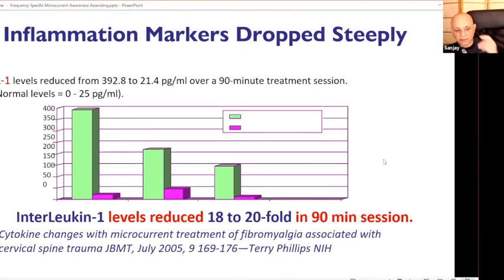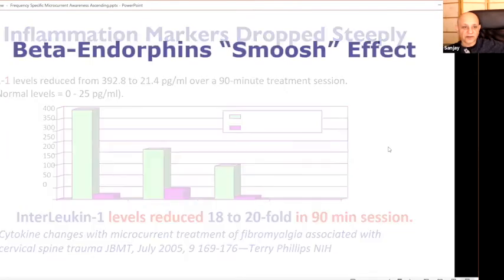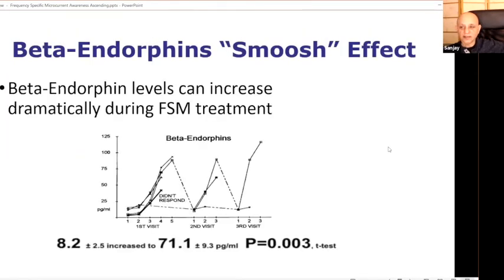This has been published in a paper called Cytokine Changes with Microcurrent Treatment of Fibromyalgia Associated with Cervical Spine Trauma in 2005. Another interesting thing is that when people get these treatments, they get really, really dopey and relaxed. This is confirmed by looking at the endorphin levels in the blood. Beta endorphin levels can increase dramatically during the treatment, an average of a 9-fold increase in 90 minutes. A lot of endorphin increase.